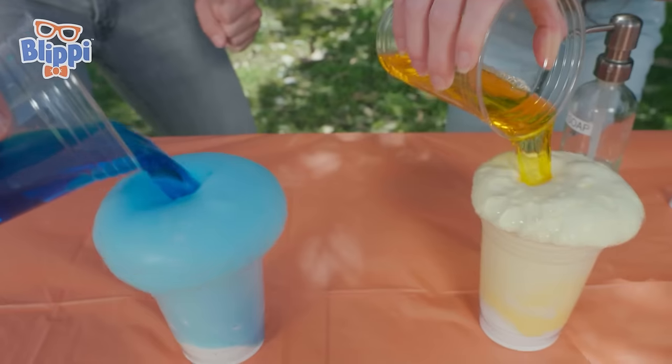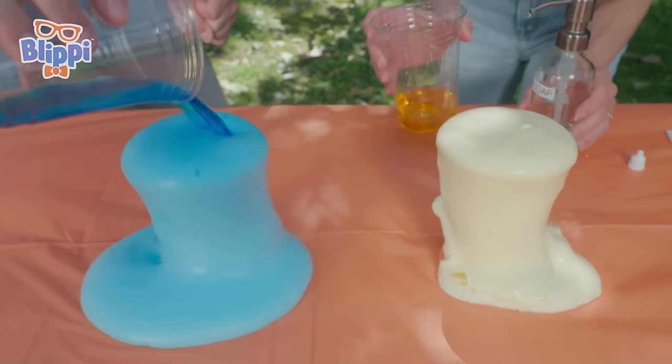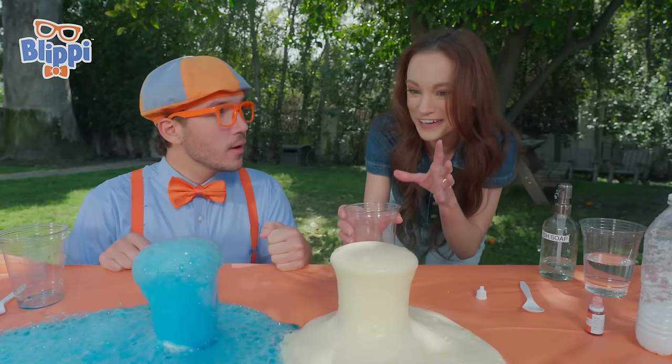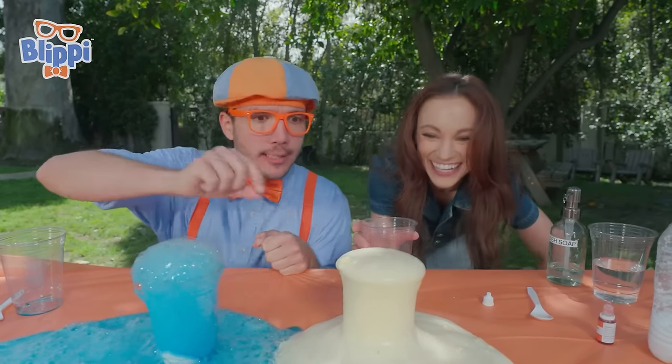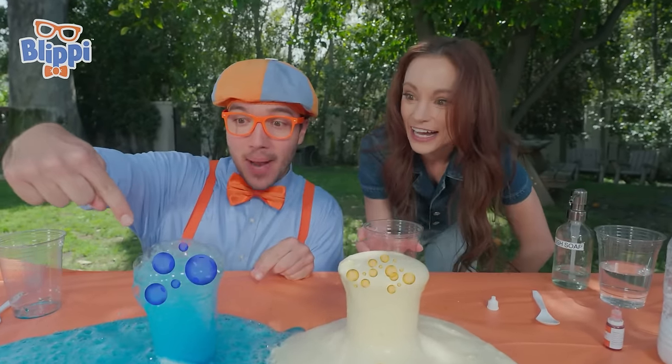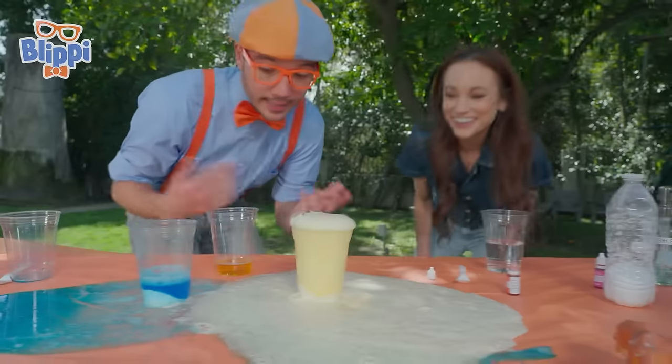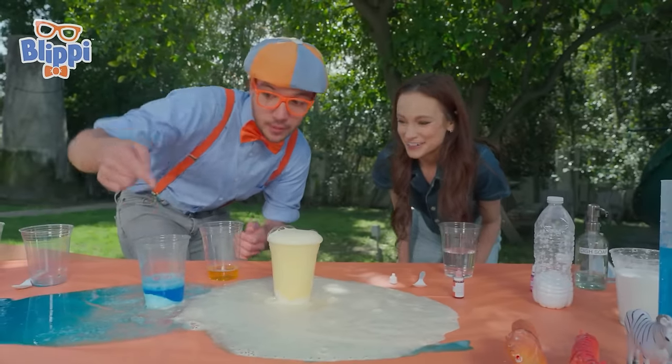Check it out! Look, do you see how mine looks a little bit more frothy? Whoa. That's the soap trapping those carbon dioxide bubbles. Yeah, it looks like yours has a lot of teeny bubbles, and I have really big bubbles! Exactly. Whoa, that's cool. And Emily, we used this experiment using cups.